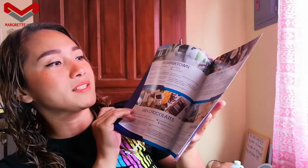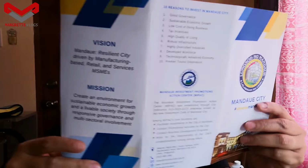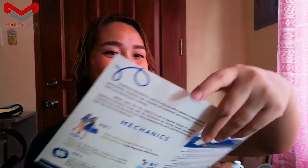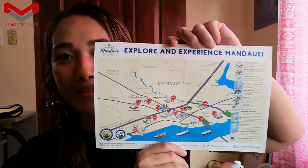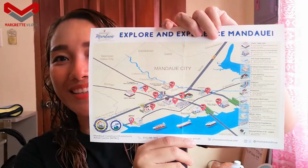So again, this is a catalog 2020 version, and it has a lot of products and businesses inside with their phone numbers, address, and their websites. And next is the Choose Mandaue Mission Vision with their map and their history and culture. They included it in the box. And a map of Mandaue City. If you didn't know, if you're going to Lapu-Lapu City, you really need to pass by Mandaue.